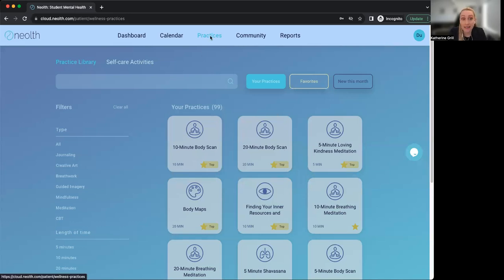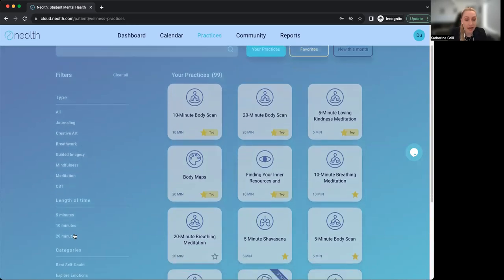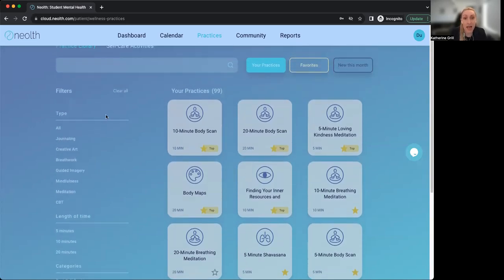Now in our practices section on Neolth, we have a practice library, and there are lots of different guided activities from doctors and therapists that will walk you through step by step how to build up different skills, how to do relaxation activities. There's a lot of things that you can do. You can use the filters on the side to sort for different activities. And right now I'm going to walk you through some of our written activities.